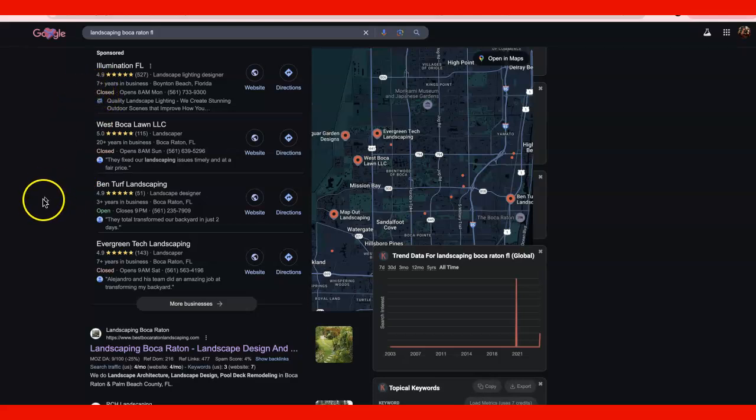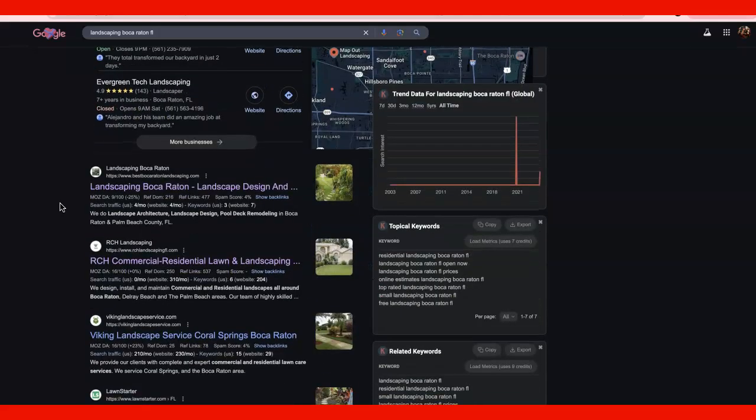So we would dig through and find all the ones that you're not ranking for and get you ranked in there. And how we would do that is by using citations that we create. We would do geotagging pictures, we would do reviews, making sure you get reviews, I should say, and so on and so forth. So this last section of Google is the organic section.